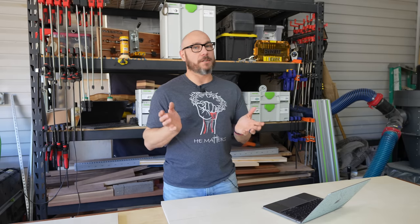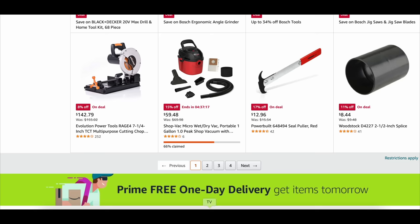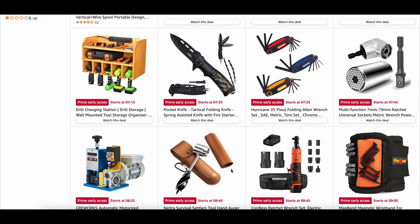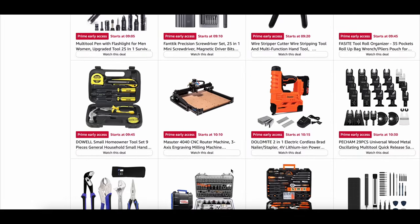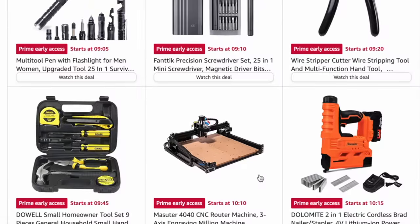Now, you're going to find a bunch of deals on that page. However, if you go to the very last page, if you scroll down to the bottom, a lot of times there's about 4 pages of them. Go to number 4 and scroll to the bottom, and what you're going to see, all of these Prime early access tools. That's one of the things Amazon Prime unlocks that you may not be aware of.